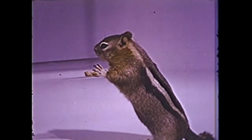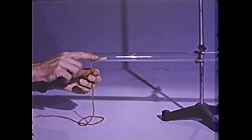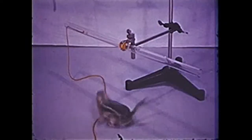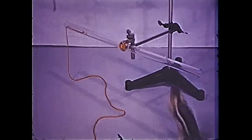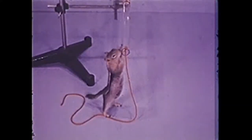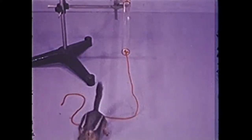Shall we help him? All right, let's tie a string to the nut. Do you think Squeak can learn to pull the string? There, he sees where the nut is, but he can't get it. Perhaps at the other end of the tube. No, that didn't work. He moves his nose back and forth under the nut. He even touches the string, but leaves without pulling it.